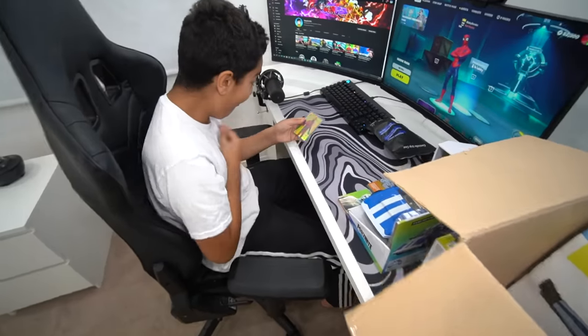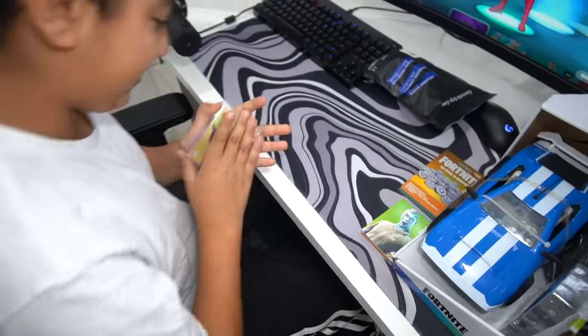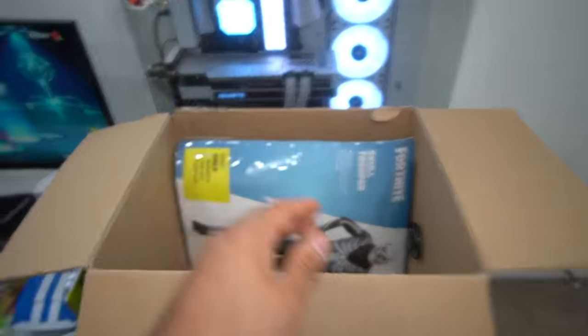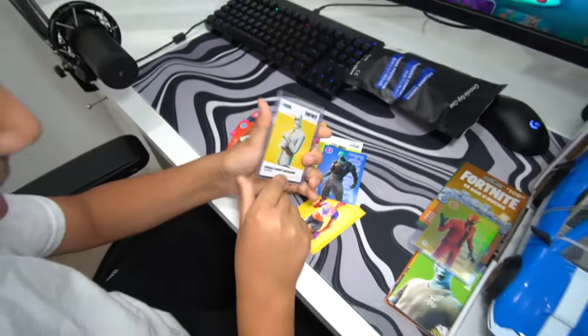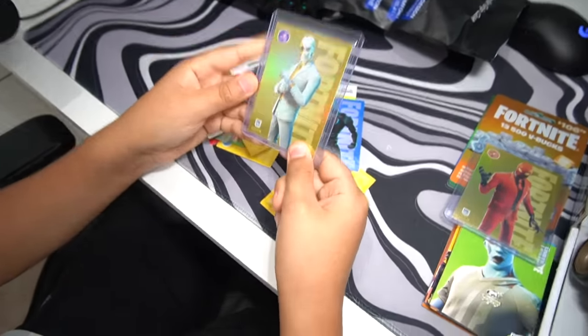What the heck, yo? Why are you taking everything? That's crazy. It's in the sleeve and everything. What else is in there? We got more of these. Check these. Oh, hold up. Yo, Midas. No, it's not Midas. Who is that? No. It's a double agent wild card. Yo. Bro, there's a gold card. Oh my goodness.